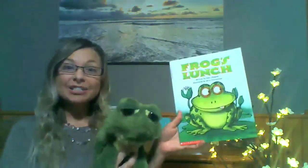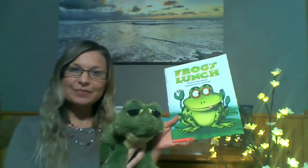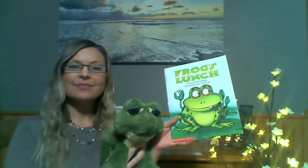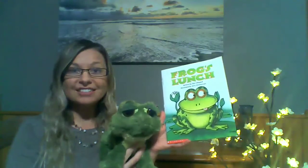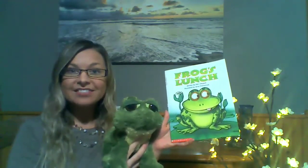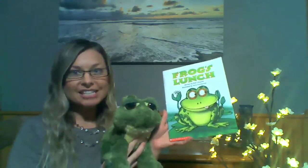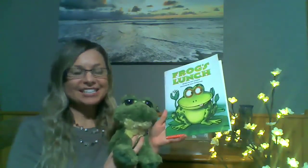My first one is called Frog's Lunch. What do you think frogs have for lunch? Is that the same thing you have for lunch, you think? Do frogs eat what you eat for lunch? What did you have for lunch today? Connor made macaroni and cheese. Let's read to find out what Frog's lunch is and see if you were right.